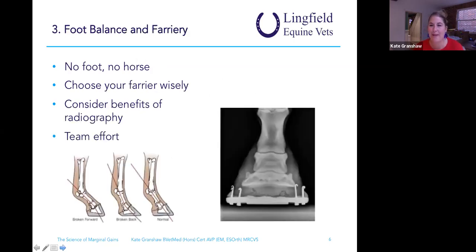So another area that I personally think is hugely important is foot balance and farriery. I'm quite passionate about this, because I think it is important to all horses, whether they are pootling around in the field, happy hackers, or competing at a really high level. It's a phrase as old as time, no foot, no horse, but essentially it is true. And I think we need to choose our farriers wisely.